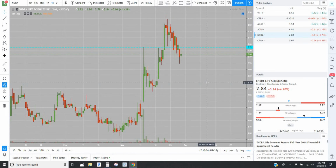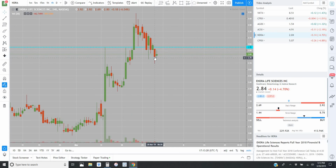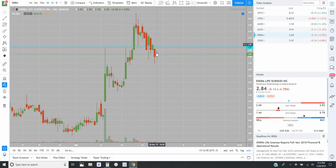What I want to see on this one in order for me to get involved in this trade, I want to see a higher high, higher close on a 4-hour. There's been way too much funkiness on a 1-hour. Had it right here and it failed. Had a higher high, higher close right here and then it failed. So now right here again, it just keeps walking itself down. So for me to be a believer in this, I want to see that higher high, higher close.